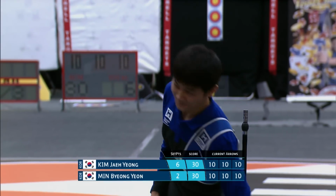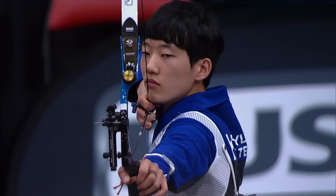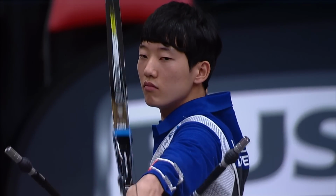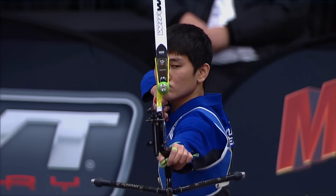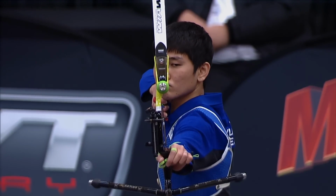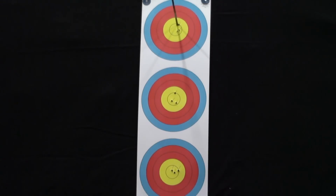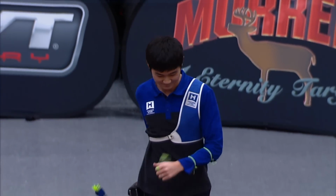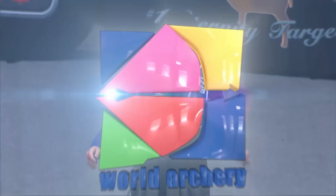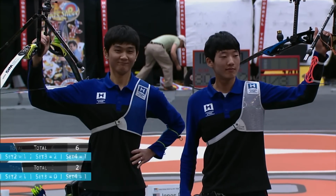He slams the door with 3 tens of his own, so he splits the set and picks up the 1 point needed to secure the victory. An impressive display of marksmanship by both of these athletes. But when the smoke cleared, Kim was clearly more consistent from start to finish. He grabbed the lead in the first set and never let go, taking 2 sets and splitting 2 sets to win in 4 by 4. The final score, Kim Jae-yong goes for the gold and gets it with a 6-2 win.